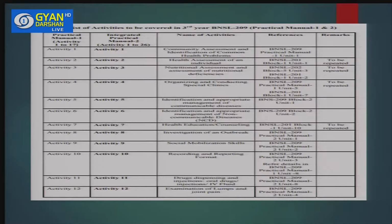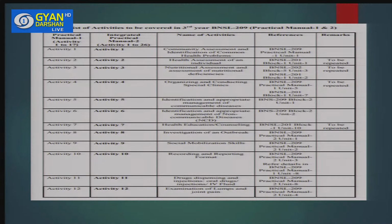You will be equipped to do activities like social mobilization skills, which was not there in post-basic B.Sc nursing. Then recording and reporting formats, and nowadays a lot of IT skills and soft skills have been added. A few more are very important. Drug dispensing is very important at primary health center level or sub-center level; which drugs are appropriate to be handled by a community health officer, you will be knowing in the skills.